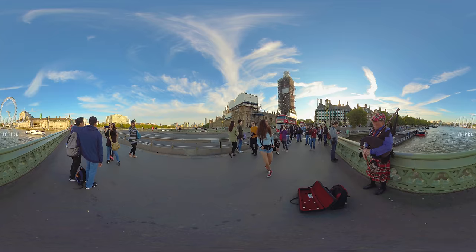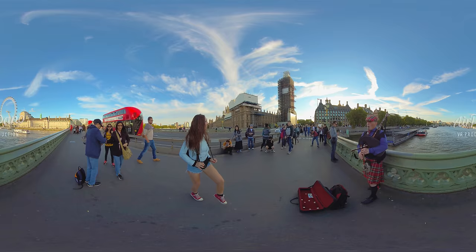On this bridge, there's always a lot of tourists and attraction points, with a bagpipe among them, one of the most ancient musical instruments and a national instrument of Scotland.